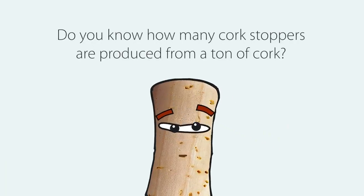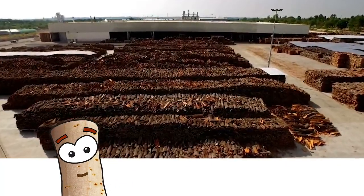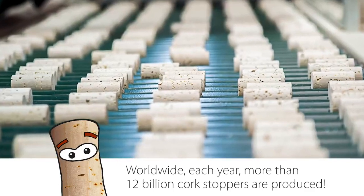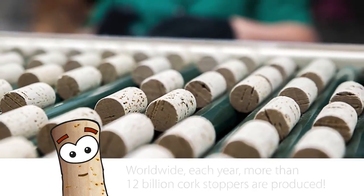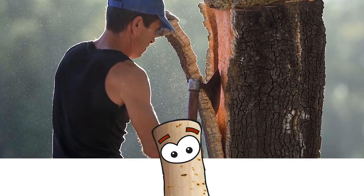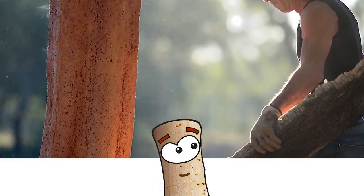Do you know how many cork stoppers are produced from a ton of cork? Think carefully. About 67,000 stoppers. Just imagine! Worldwide, each year, more than 12 billion cork stoppers are produced. On the contrary, the tree isn't actually cut. Only the bark is removed and a new layer begins to grow.